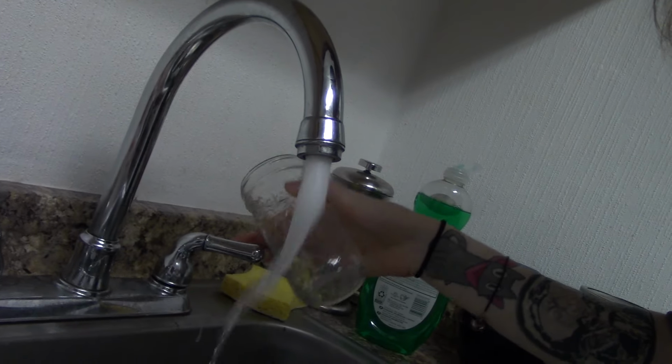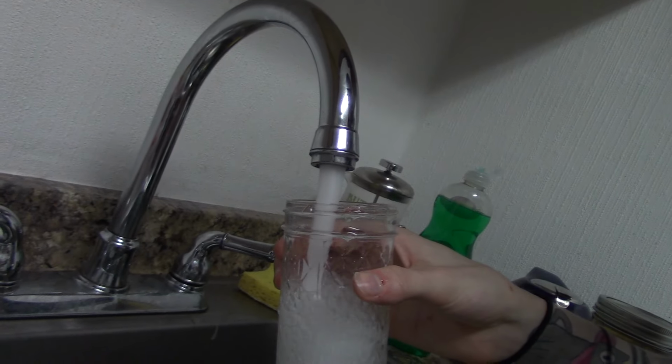Because, alright, so I got an idea. I got a real good idea for this next thing. Okay, so we'll get out a mason cup. Yeah, there we go. Mason cup of water, and I'll fill it up in the sink. Alright, just wait for it, people. Alright, here we go.